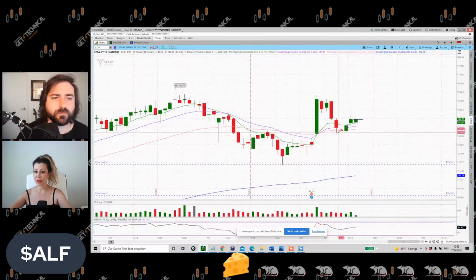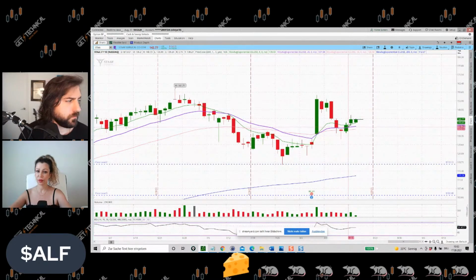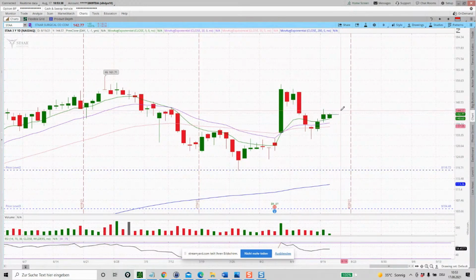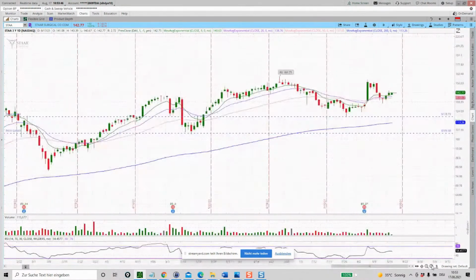Nice doji reversal candle at this point, followed by a green candle, which was the entry. If you missed that, it might set up right now with hopefully a little bit of a consolidation and break higher. So I do think this has still potential to the upside, and it is still a good looking chart. So I really like this STAA.